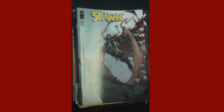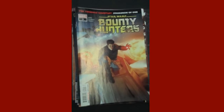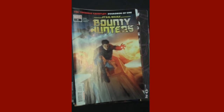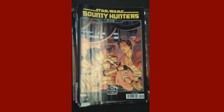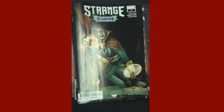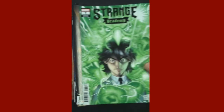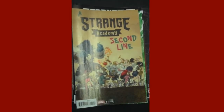Spawn 314. Up next from Marvel, we have Star Wars Bounty Hunters issue 9. And then the 40th anniversary of The Empire Strikes Back variant, which is just gorgeous, as it always is. Also from Marvel, we have issue 7 of Strange Academy. And the variant cover for that is right there. And then yet another variant cover is right there.